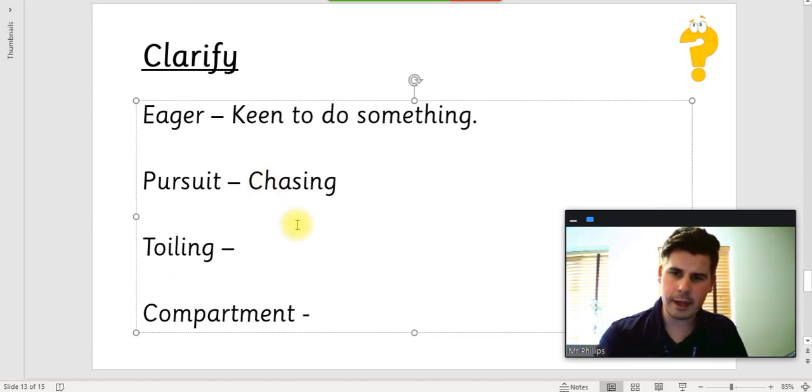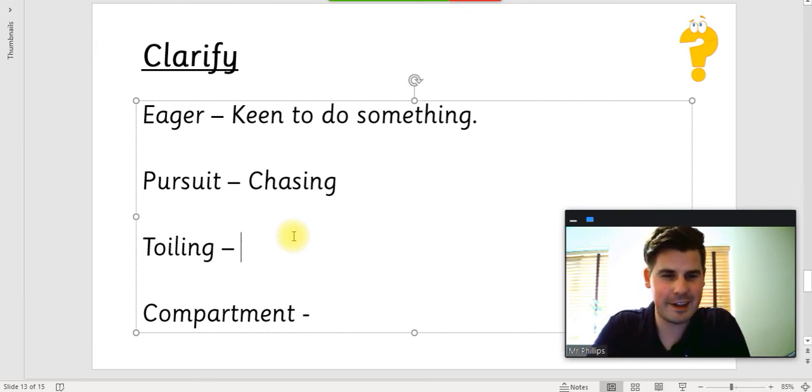What about toiling? It said that the horse was continuing to have to toil and was toiling forwards. What do you think toiling might mean? Pause the video there and write your definition of toiling.